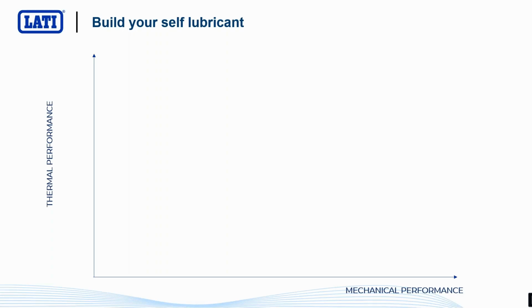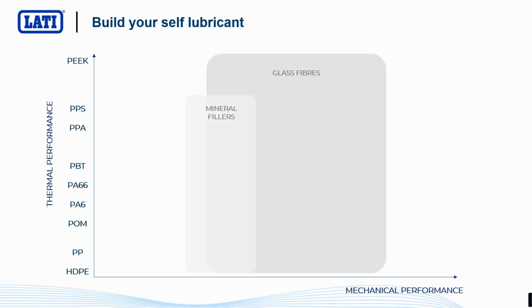If I had to create a table to build your own self-lubricant, I would put mechanical performance on the x-axis and thermal performance on the y-axis. Now, I put the resins on the y-axis like this. It is an automatic decision, automatic solution. You can see that you have polyolefin at the base and PEEK at the top of this graph. If I want to have more mechanical performance, I will introduce mineral fillers, glass fibers, or carbon fibers.